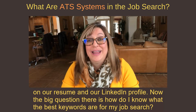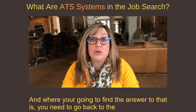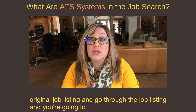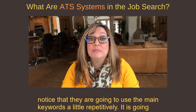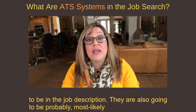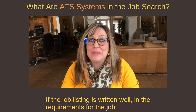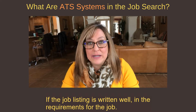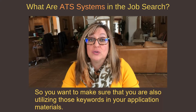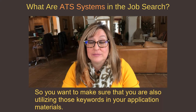Now, the big question there is, how do I know what the best keywords are for my job search? And where you're going to find the answer to that is you need to go back to the original job listing and go through that job listing, and you're going to notice that they're going to use the main keywords a little repetitively. It's going to be in the job description. They are also going to be probably, most likely, if the job listing is written well, in the requirements for the job. So you want to make sure that you are also utilizing those keywords in your application materials.